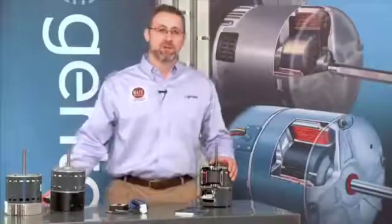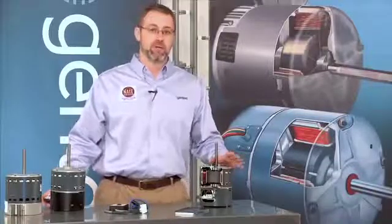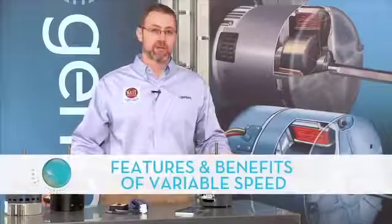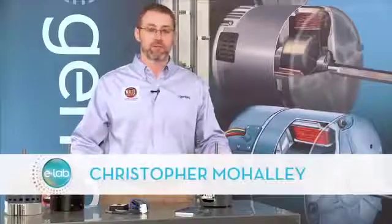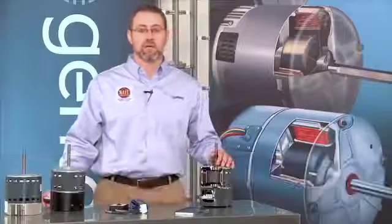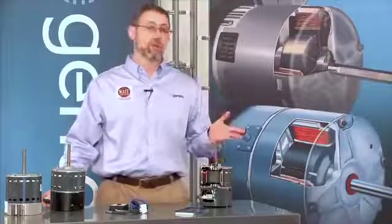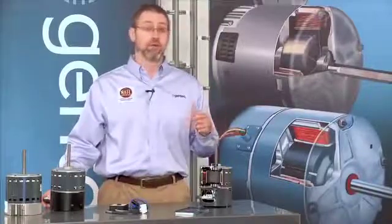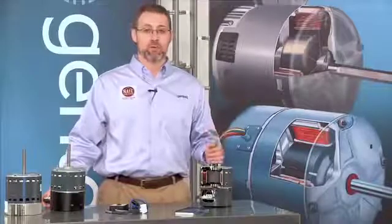Variable speed motors have been used in residential and light commercial HVAC for over 20 years. And there's actually been 5 generations of them, with 2 generations still currently in production. They are built in 120 and 240 volt. They are built in 1/3, 1/2, 3/4, and 1 horsepower, and they are direct drive indoor blower motors.